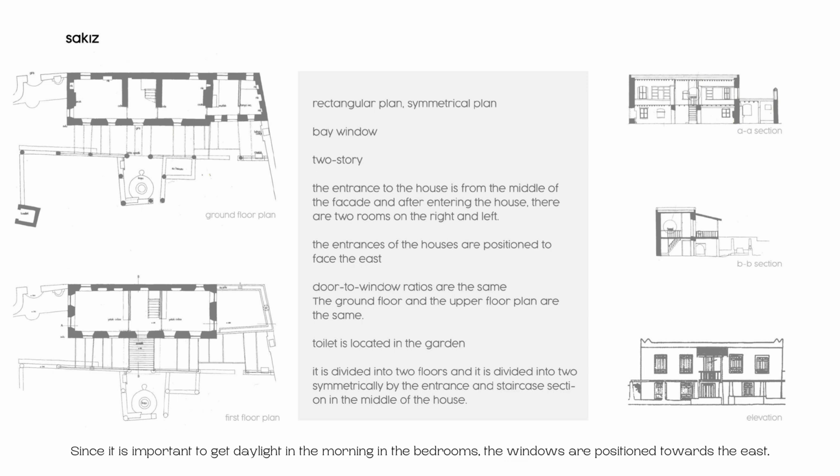The entrances of the houses are positioned to face east. Door-to-window ratios are the same. The ground floor and the upper floor plan are the same. Toilet is located in the garden. It is divided into 2 floors and it is divided into 2 symmetrically by the entrance and staircase section in the middle of the house.